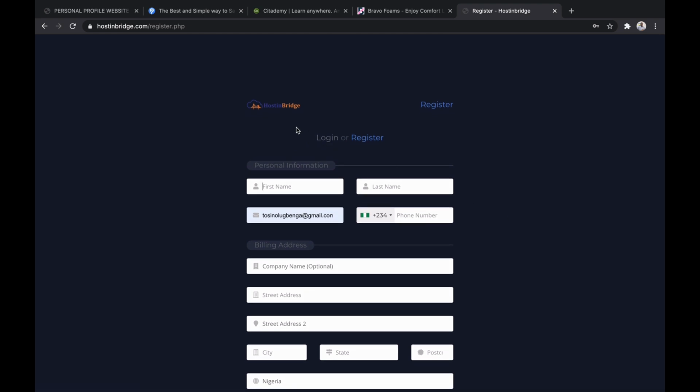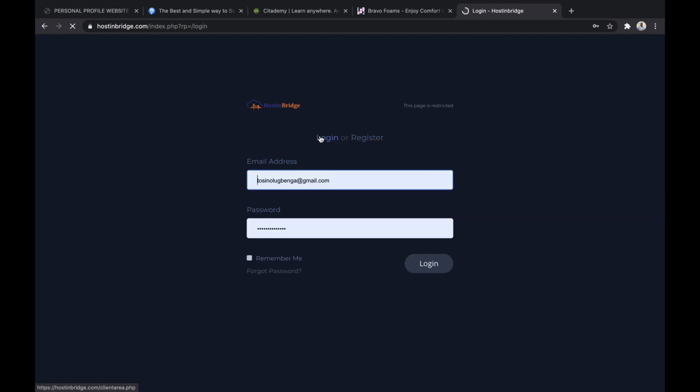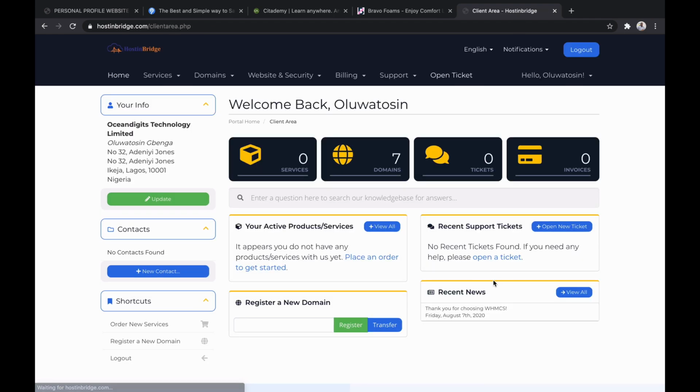But I already have an account, so I'm going to be logging in. I think I have seven domains already registered with them. So this is my client area.